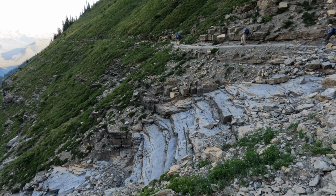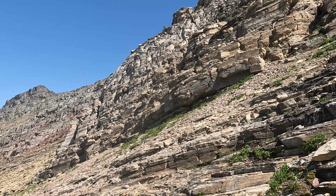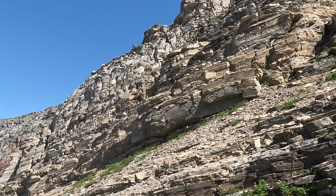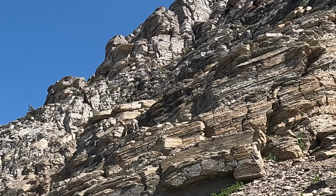Falling rocks. Seriously, my husband almost got hit in the head by a rock on the Grinnell Glacier Overlook Trail. The bighorn sheep do not care if you are under them. They are going to just jump around on those rocks anyway.